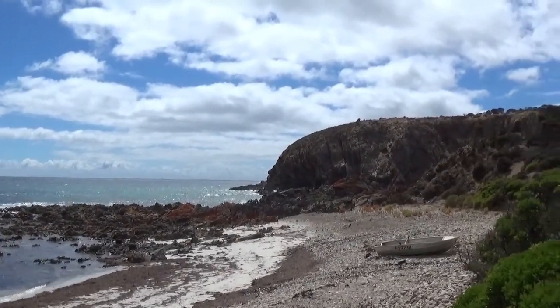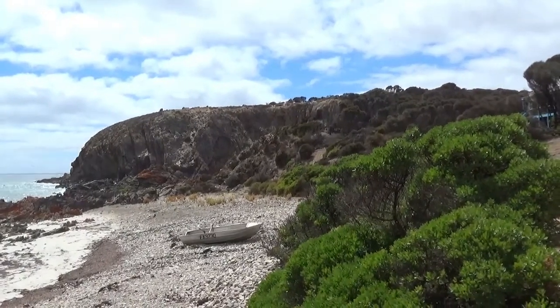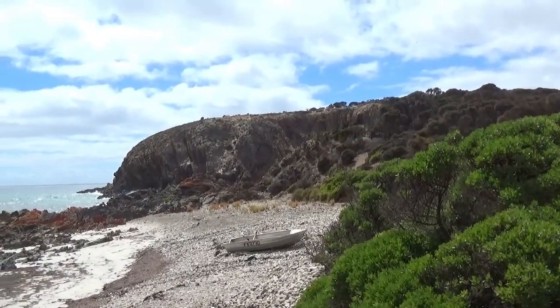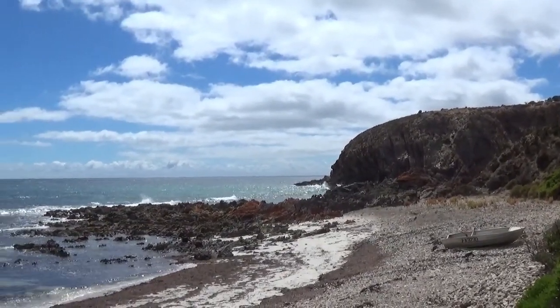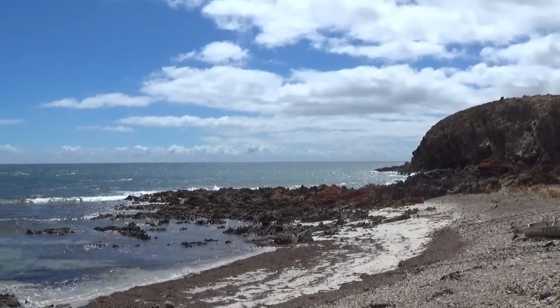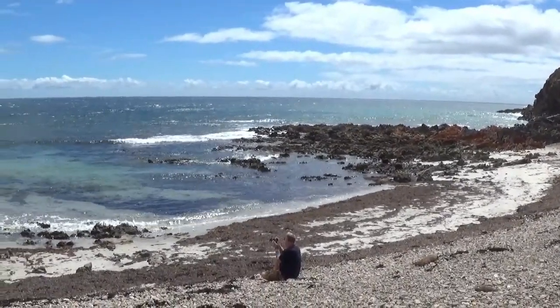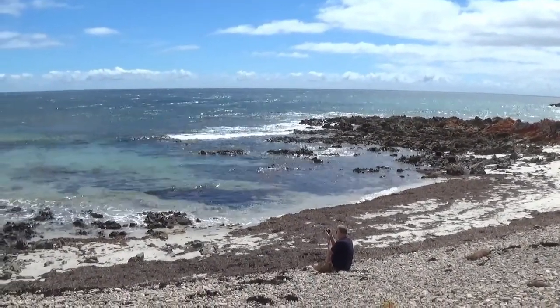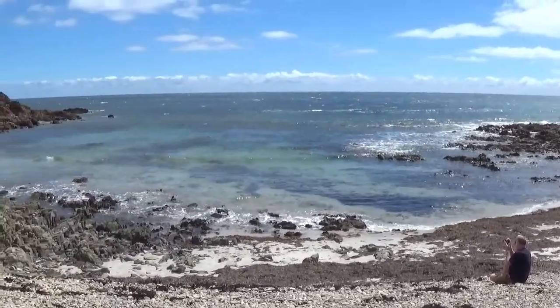Really steep drive through here. This is what the cliffs are like either end. Little rowboat down there. And there's only two houses on this road in two K's. A few bigger farms, but this is it. The water's so clear you can hardly tell what depth it is.